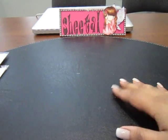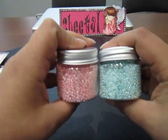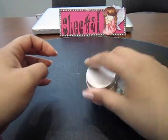So from Michael's, the first thing is the $1.50 bin that I always look at. I grabbed these pretty beads in pink and in aqua, and I love the jars that they come in, really pretty.